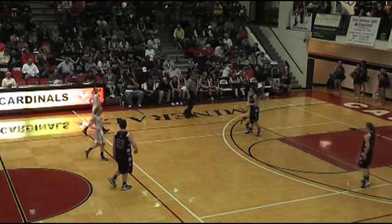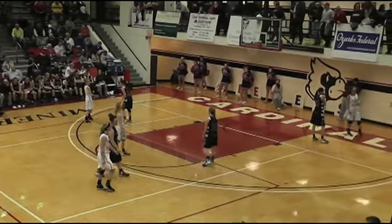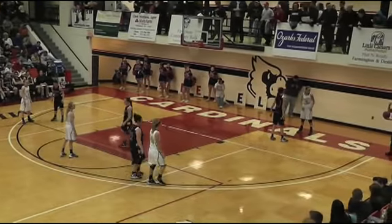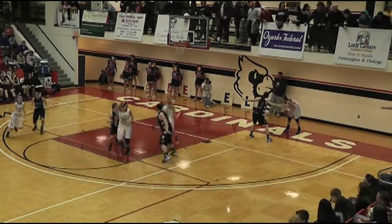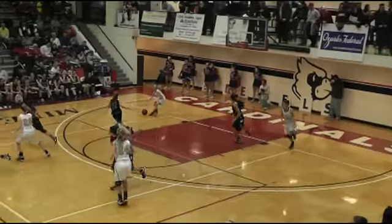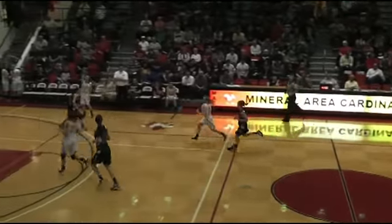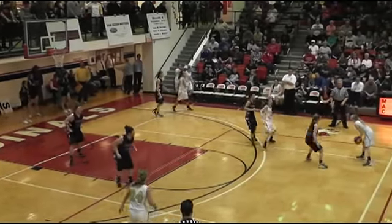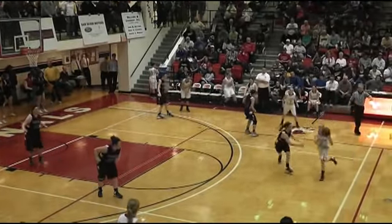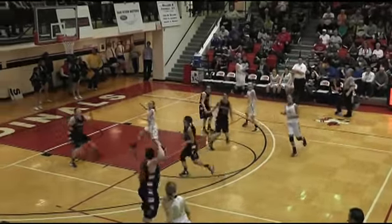33-29. Fredericktown leads it here over the, well, you'd have to say favored Central Lady Rebels. Fredericktown just playing marvelous basketball, though, and you just see the confidence in this team right now. They've had a great year at 15-6, but they've been thumped twice by the Central Lady Rebels. But they're outplaying those Lady Rebels right now. 1 minute to go in the third. 33-29. Lady Cats basketball, they lead it by 4.